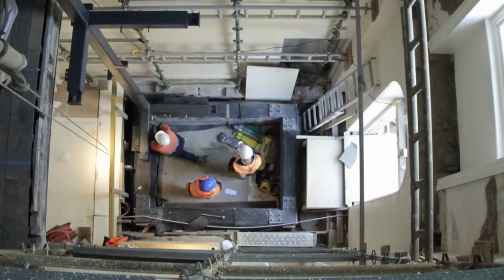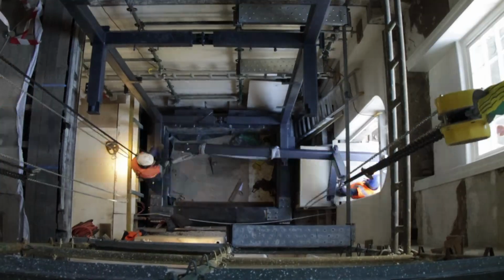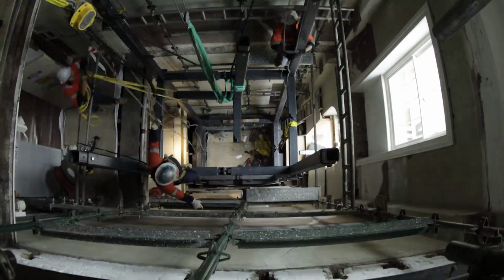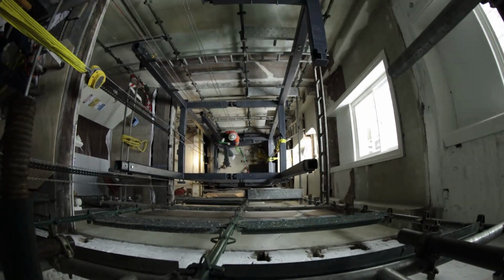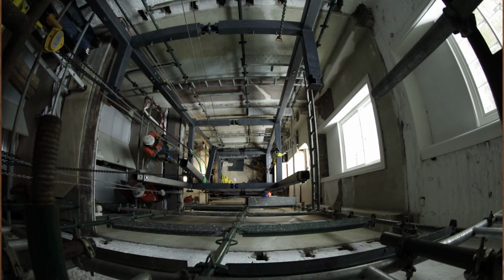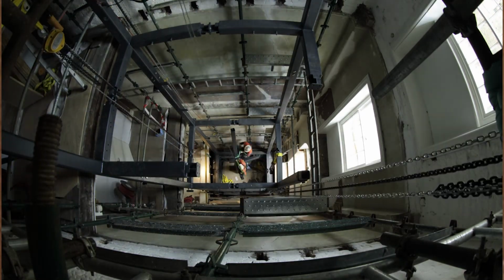The project is forecast to be complete by the end of August, and it'll be something that, as with all my projects, I'll be very proud of, but on a project of this calibre will be incredible. We're really excited to see this significant project completed. It will give everyone equitable access to the upper levels of the museum.